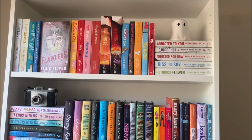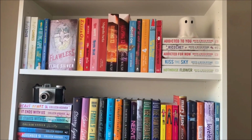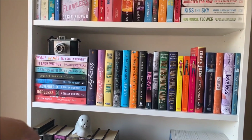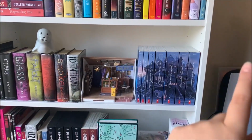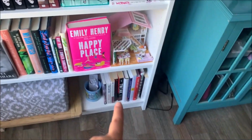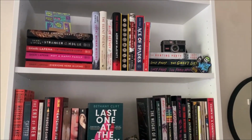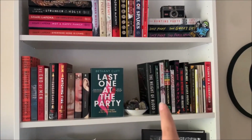I want to go ahead and give you guys a brief overview of how this is currently organized. So up top, we have romance. Then we have Colleen Hoover stack, YA, more YA, Harry Potter. We have manga and graphic novels, adult lit, nonfic is down there. Then we move over here. We have thrillers up top. We have dystopian here, horror here.